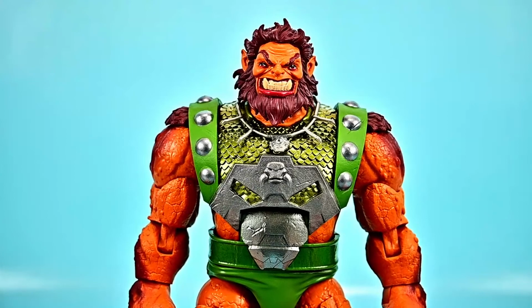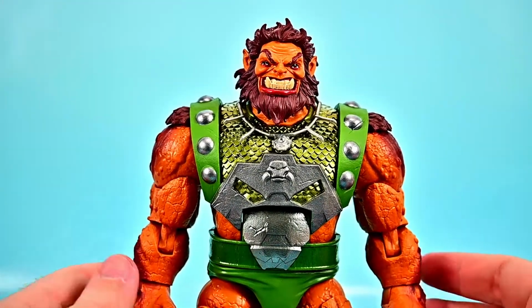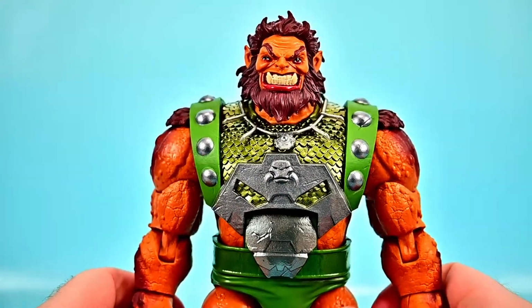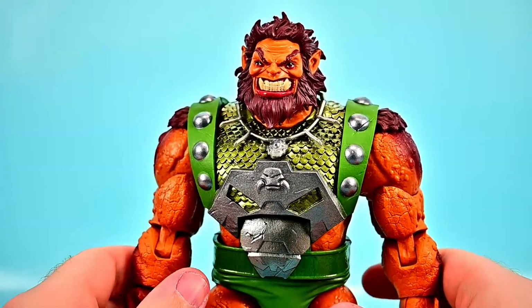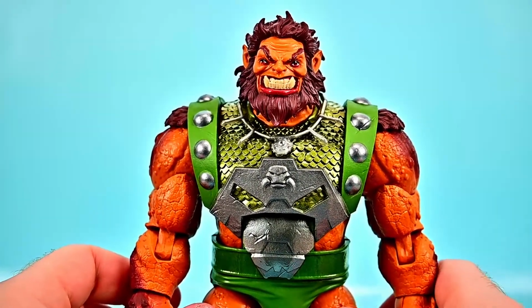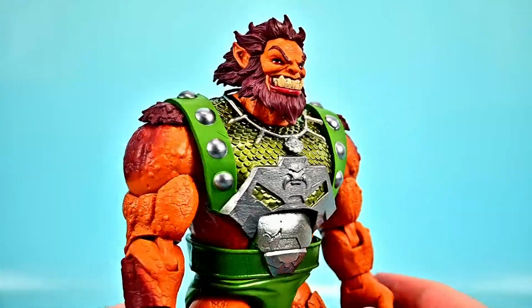So, of course, Ulik is a member of the rock trolls that live in the caverns of Asgard, and he's known to be the strongest and fiercest of all of the rock trolls, and he has the rock troll physiology that contains superhuman strength, speed, durability, and reflexes. He has the healing factor, longevity of life, and super sight. And he just, like I said, overall looks pretty cool.